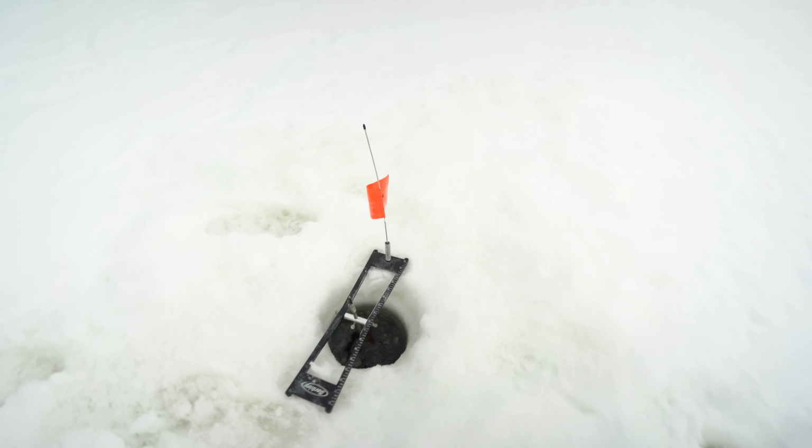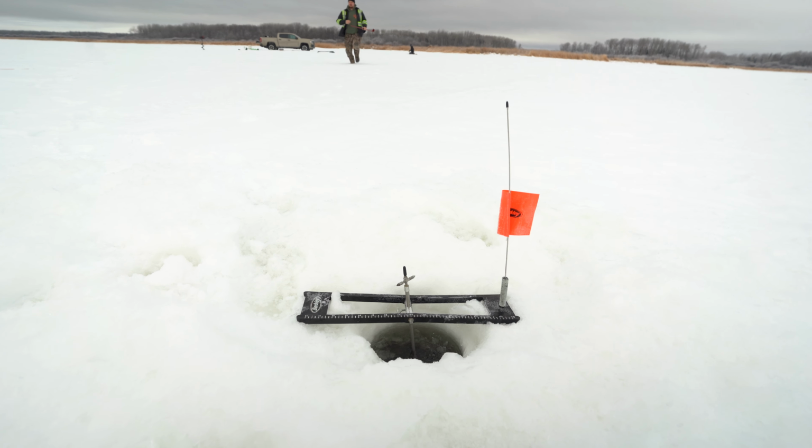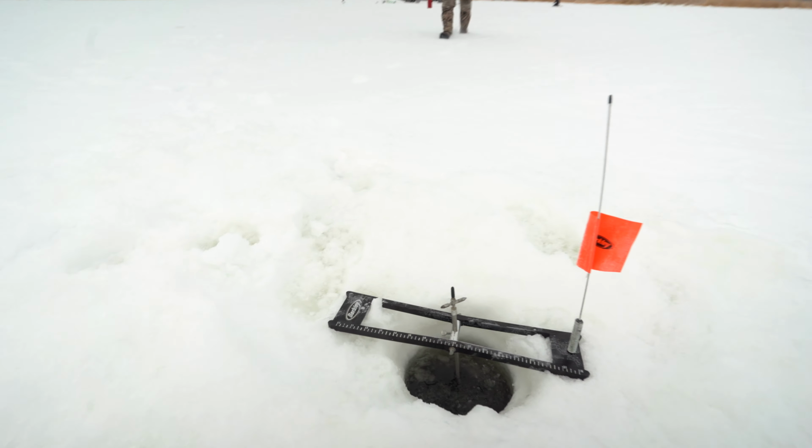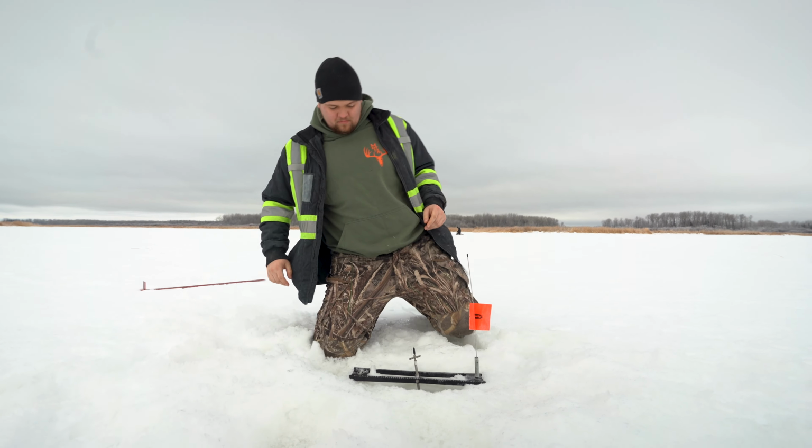All right, guys, so the main thing. Oh my gosh, that flag went up too. That was the other fish I was saying. This one was big, man. It's not turning. This one was huge if it was a fish. Go ahead. It's not turning though, so I don't know. Oh, it will though.